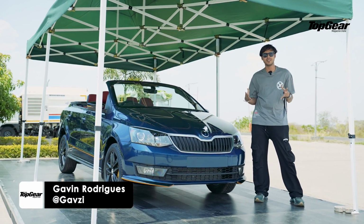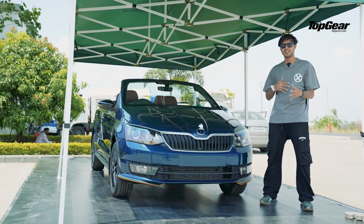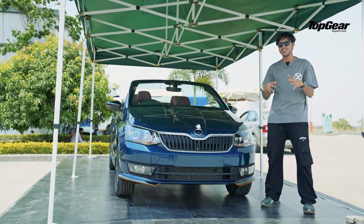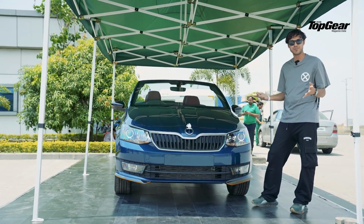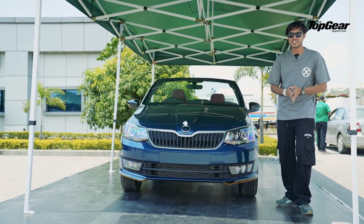So, a group of students that were working in a design school under Volkswagen and Skoda came together and, as a pet project for their year, did something really cool with this Rapid. They turned this Skoda Rapid into a convertible. Now, the Skoda Rapid has never been a convertible.